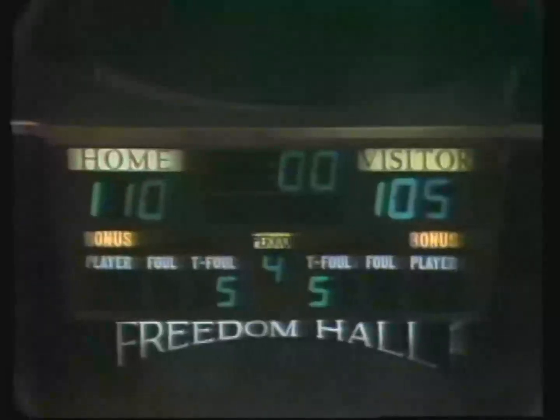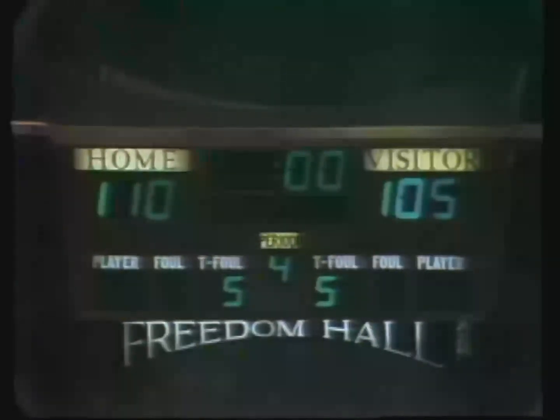It's all over in Kentucky. And the Colonels are going to hang their first ABA championship banner from the rafters at Freedom Hall. They have won it 110 to 105. You see the players congratulating each other. The rivalry here is intense. But there's a certain amount of empathy toward each other, a feeling of friendship off the court. It has been some kind of a rivalry since day one, as a matter of fact.